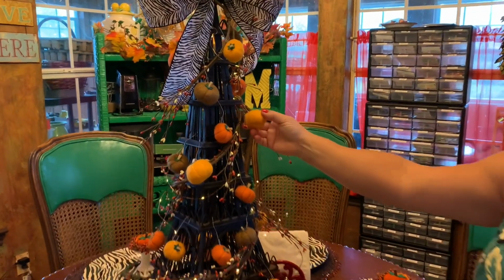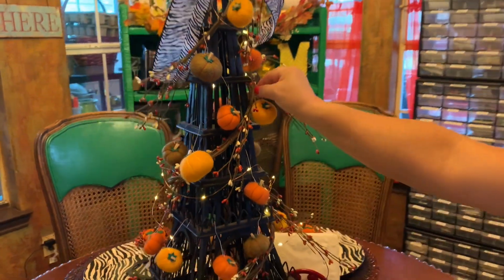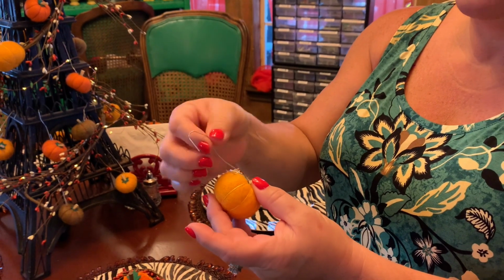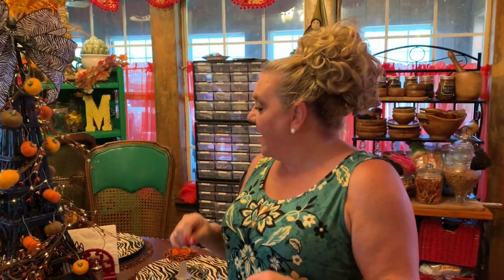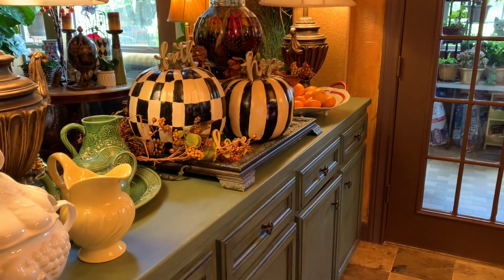And then I have just taken some of these little felted pumpkins, and I used a little hook from Christmas ornaments and wrapped it around that little thread and then just hung it right there on the Eiffel Tower tree, and then draped it with a little bit of garland and a little bit of ribbon. It just really ties everything together. It also pulls together the white and the cream. It balances everything from here to there.